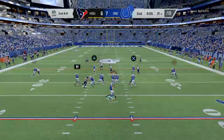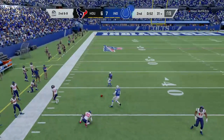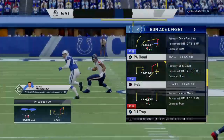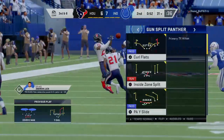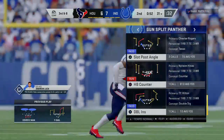From the 31, Luck. And this is going to wind up incomplete. The coverage there too strong on the deep ball, and now they face a 3rd down. Well, nearly another interception there. That would have been 2 drives in a row with a pick.